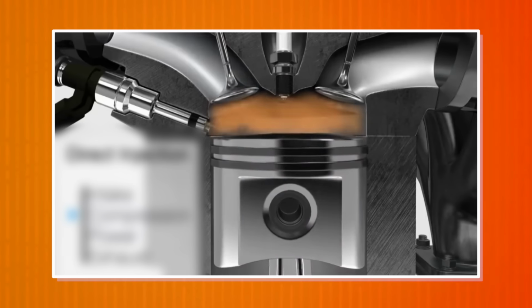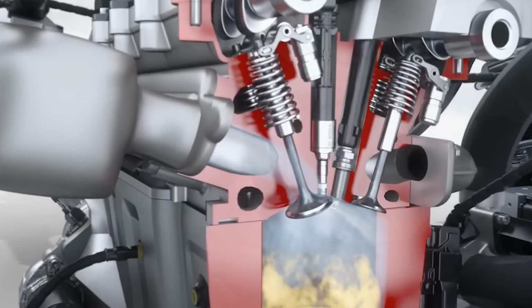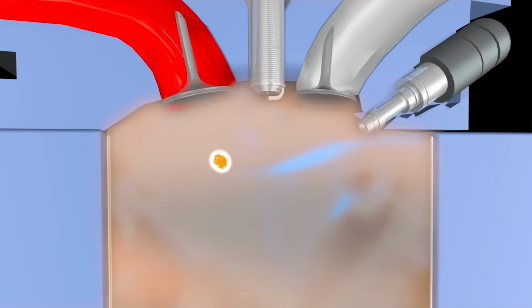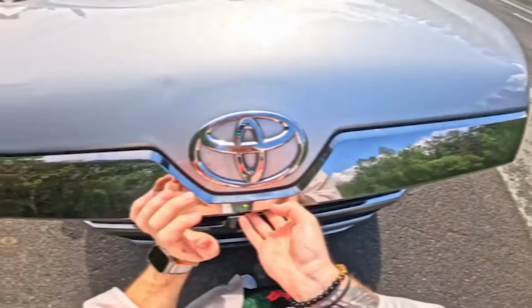They're exposed to blow-by gases, oil vapor, and combustion byproducts with no cleaning mechanism. This makes direct injection engines extremely sensitive to fuel quality. Any contaminants in the gasoline get burned in the combustion chamber and leave deposits on the intake valves, piston tops, and spark plugs. Here's where it gets worse.